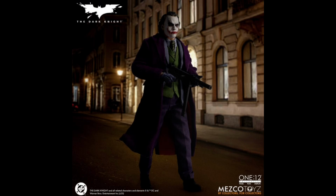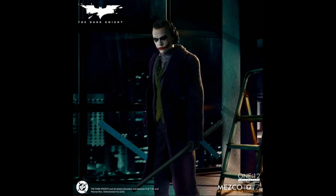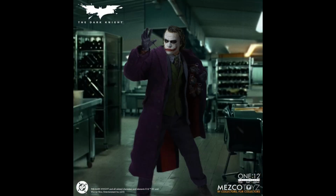It's always difficult with Mezco, I think, because you never can tell how it's going to turn out. I've seen some strong promo images before, and the sculpts can sometimes come out soft. So I would love to see someone's in-hand pictures before I could commit. But as we know, sometimes if you don't put your money down early, you just don't get one. And Dark Knight Joker will be popular no matter what.